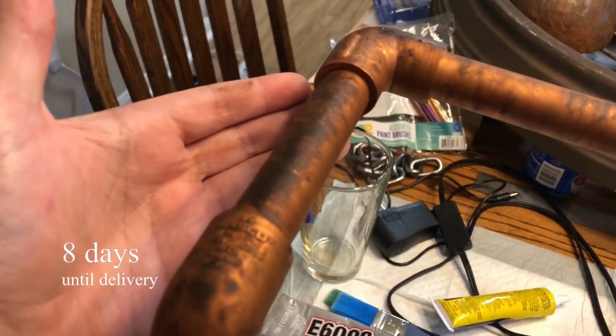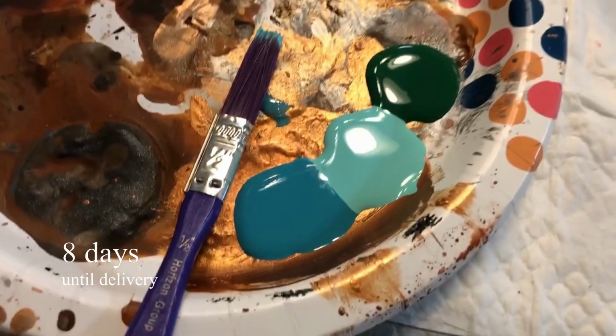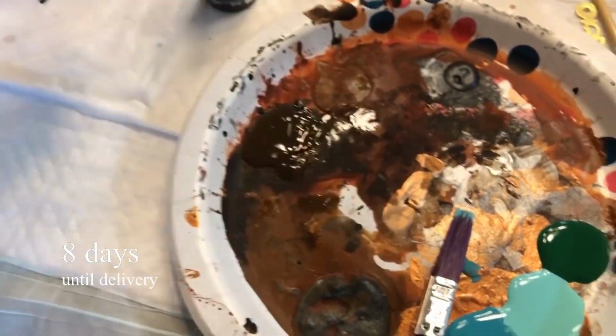Okay, so this is what we're looking at right now. This is how it's looking with the burnt umber, and we're going to be turning it into this. Now, this right here is by using these two colors. So we've got Key West and Laguna from Alphabet Paints.